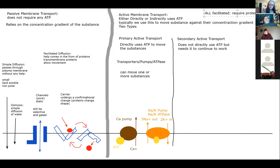All right. Secondary active transporters, as we mentioned, do not directly use ATP. Secondary active transporters are also referred to as co-transporters. They always move more than one substance.